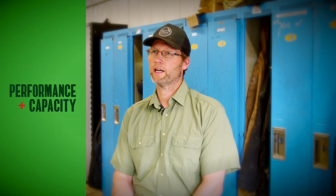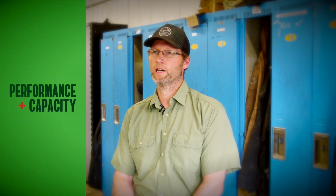We were running 6 Massey combines, and we went to the Ideal, we went down to 5, so it helped with some labor challenges because we got the increased capacity. I think the 5 Ideal combines gave us more capacity than 6 of the Masseys did.